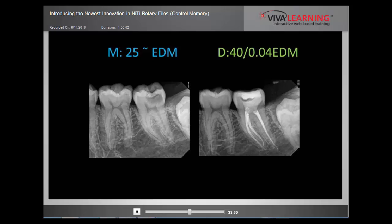But this, on the mesials, we took a 25 1 file, the variable taper to length. And the distal, I gauged the apex once I took the 1 file down with a hand file, and it was about a size 30, 35. So we took a 40.04 and finished the distal, and here's the case.